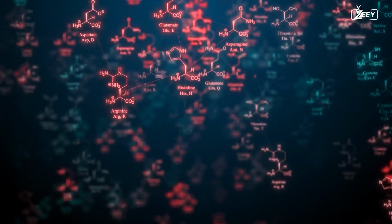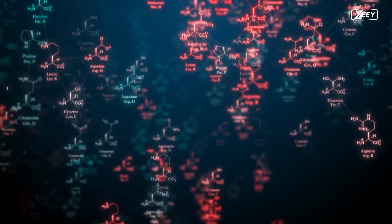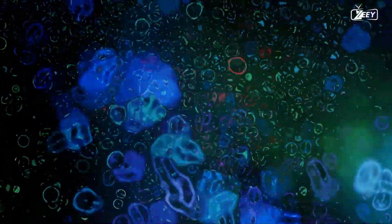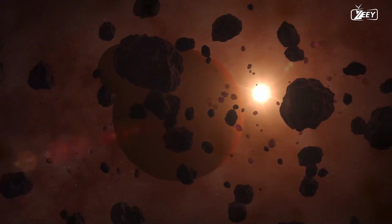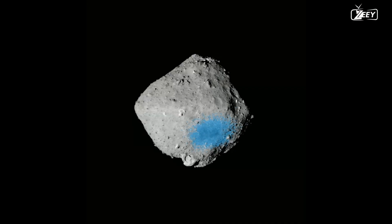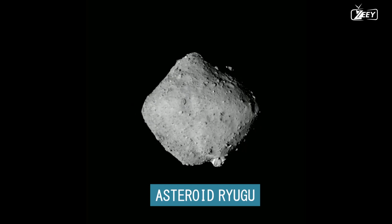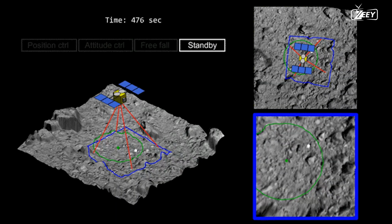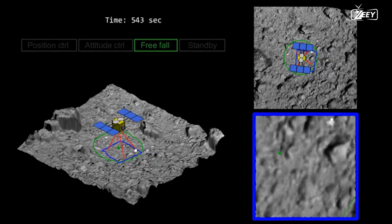Scientists have discovered, for instance, that asteroids contain diverse organic molecules. These molecules are believed to be the building elements of life, and their presence on asteroids suggests that the early solar system contained the necessary ingredients for life. Particularly intriguing is the discovery of organic molecules on the asteroid Ryugu. As a carbonaceous asteroid, Ryugu is abundant in organic matter.